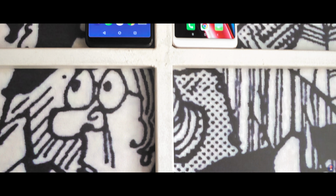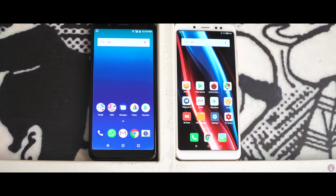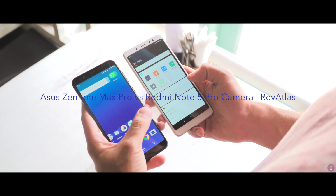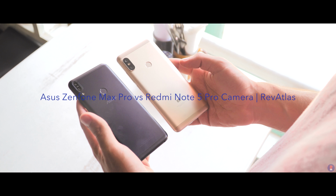The Asus Zenfone Max Pro was just announced at a very attractive price point in India, which may make it a viable alternative to the Redmi Note 5 Pro, especially considering that the Note 5 Pro is difficult to get. However, for many, the camera is the deciding factor, and in this video, we'll compare the cameras of both the phones in detail. This is Sandeep from RevAtlas.